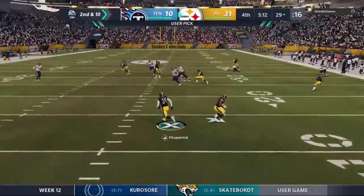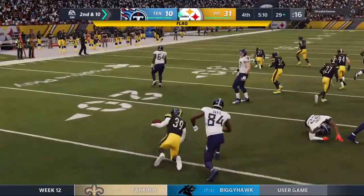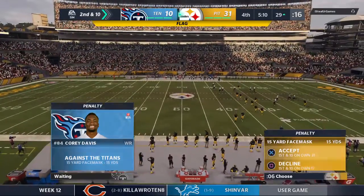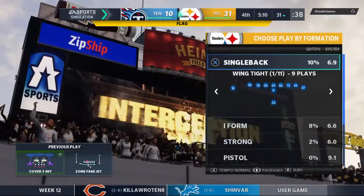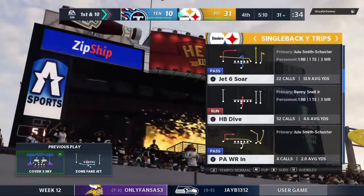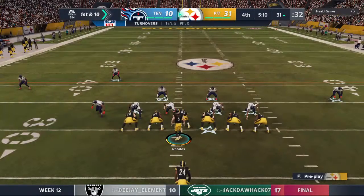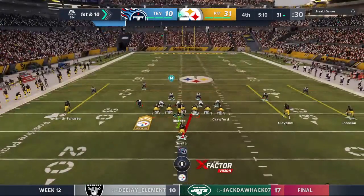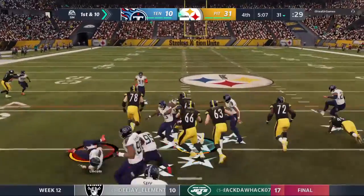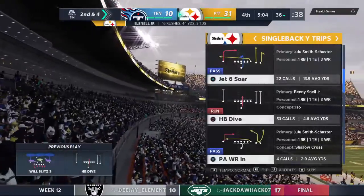And my goodness, another interception. Picked up by Minkah Fitzpatrick. And the return goes up to his own 17-yard line. So a big penalty there on the face mask leads to 1st and 10. A run for Snell. It's a 6-yard pickup, but it gets him to 2nd and 4.